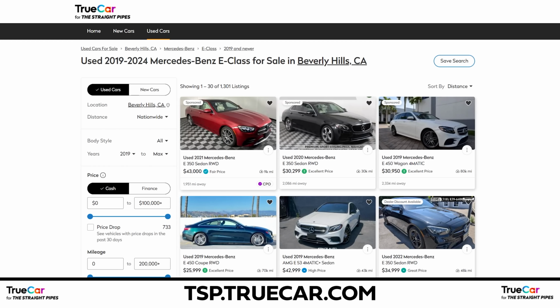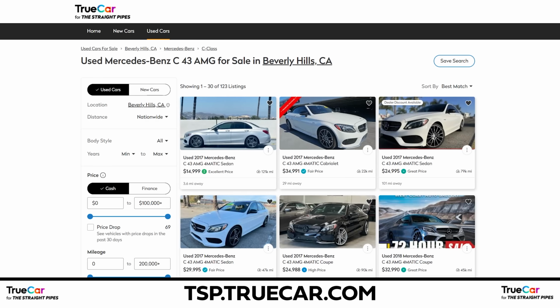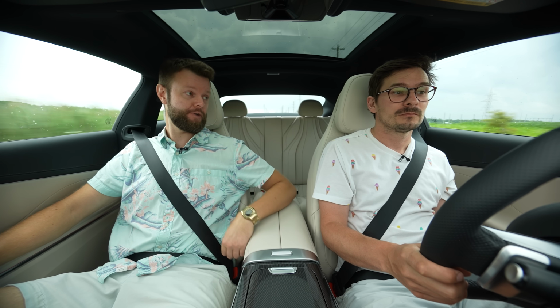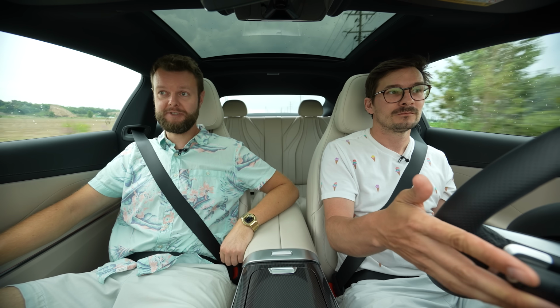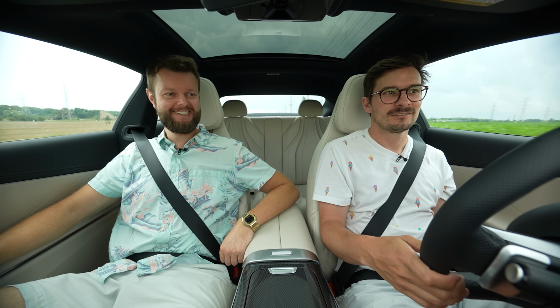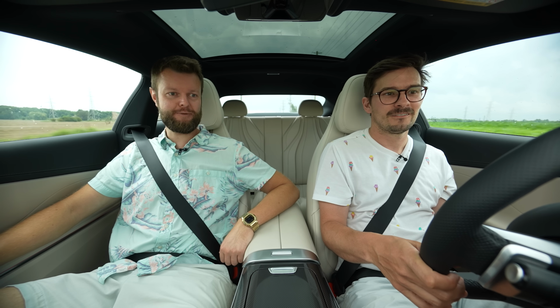Old E-Coupe, old C-Coupe, new CLE Coupe. And while you were talking about all of that, the engine was actually off. I saw it at 0 RPMs. So the 48 volt thing does work. Does it go to 0 when I go to neutral? Oh, you can actually rev.